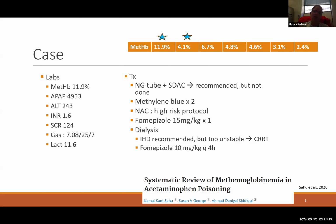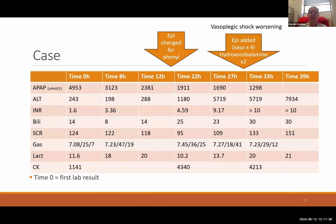In the meantime, when she had been started on CRRT, we adjusted the famotidine dose to 10 milligrams per kilo every 4 hours during the time that she is on the dialysis. She also received some amps of D50 for hypoglycemia, and the bicarb infusion was started again at the same time. So here is the trend of her labs during the time that she was hospitalized.